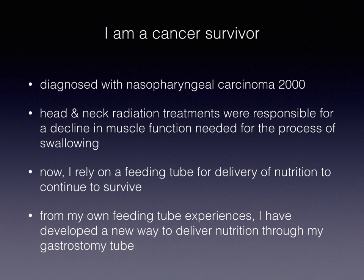I am a cancer survivor. I was diagnosed with nasopharyngeal carcinoma in 2000, and aggressive head and neck radiation treatments were responsible for decline in my muscle function, needed to continue to go through the process of swallowing correctly. I struggled with that for years and had to be converted to a feeding tube full time, and that's what I use every day at this point.